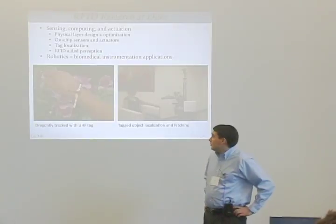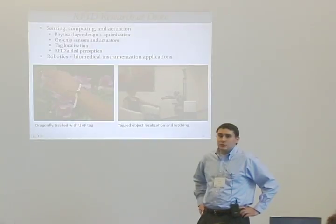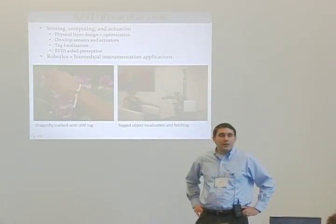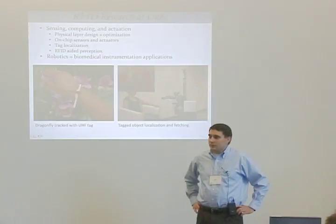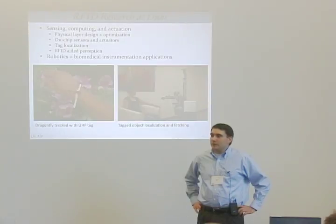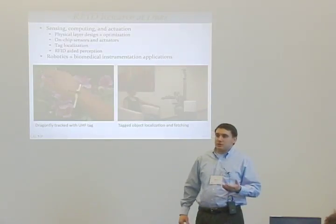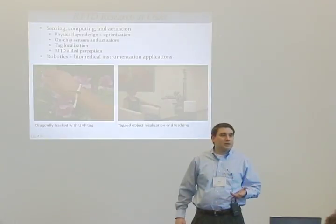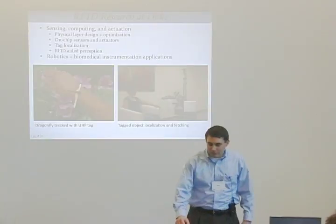And on the right-hand side, you can see a robot that's handing a tagged object to a person, and that's work in collaboration with researchers at Georgia Tech in the Healthcare Robotics Lab. And we're working on using tags to aid machine perception. In other words, fusing data from RFID with laser rangefinders and with optical cameras to give the benefits of RFID, which are the unique identity with virtually zero false positive rate, to the machine perception.